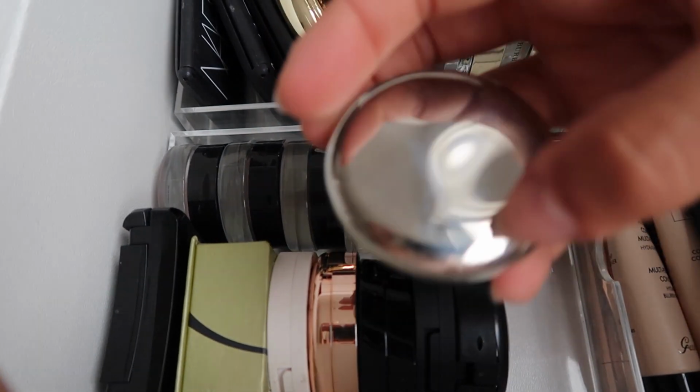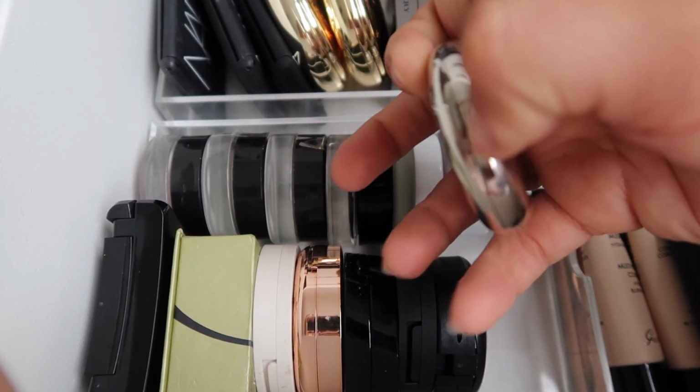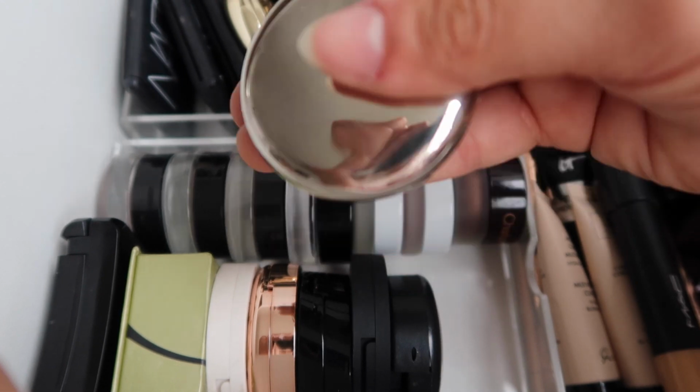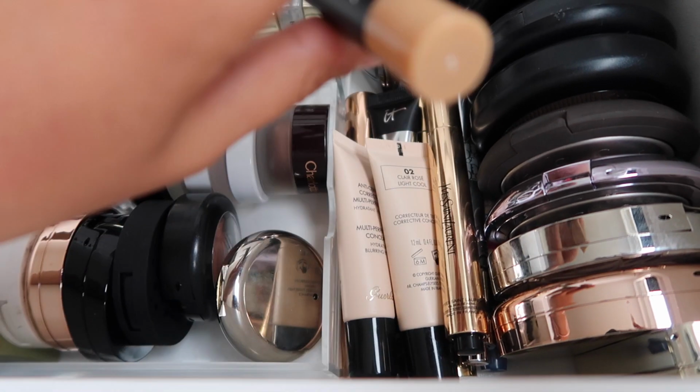And then a little Chantecaille blush, and it's actually in a really gorgeous colour. I'm looking forward to using this in the winter when I use powders a bit more. Such a pretty colour. It's like the perfect Susie colour, so yeah, I'm going to have that for a really long time. Then over here I have all of my concealers.